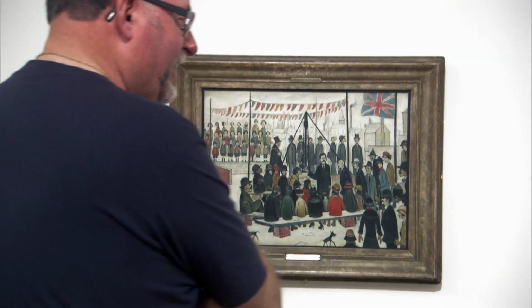I love this painting. Or maybe it's a fake. And asking, what is the replica of a great painting worth? That's come from Woolworths, that one, hasn't it?